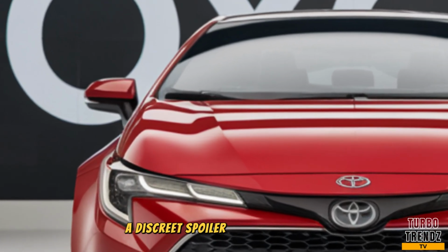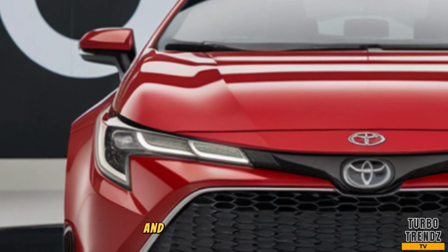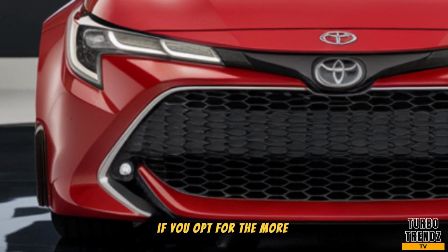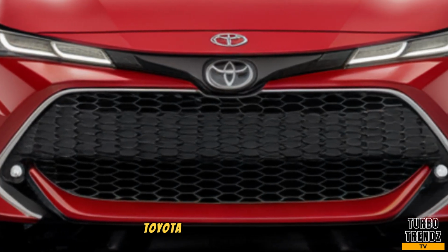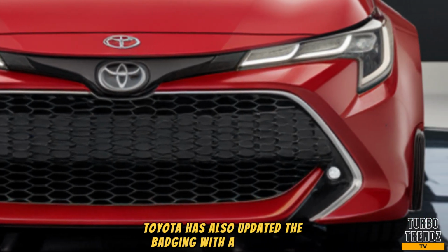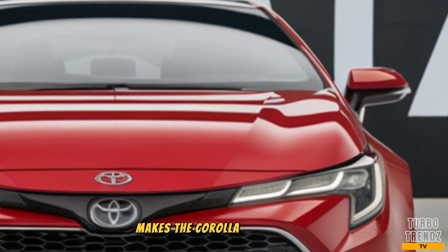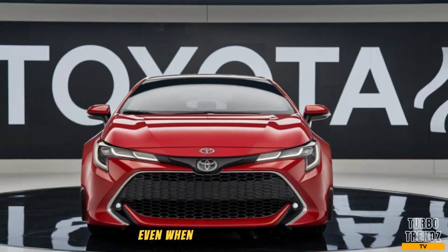A discreet spoiler comes standard on sport trims, and a dual exit exhaust with chrome tips is available if you opt for the more performance-oriented grades. Toyota has also updated the badging with a fresh font, and a redesigned rear diffuser on the same model makes the Corolla look faster than ever, even when parked.